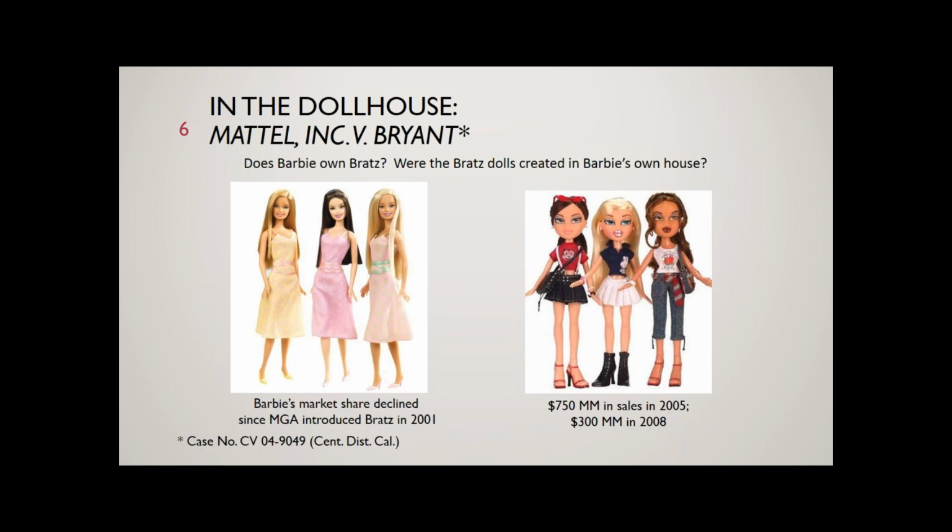After many years of litigation, ultimately the courts determined that at least on the copyright issue, the Bratz dolls were not sufficiently similar to the protectable elements of those early design drawings. So it's a good illustration of copyright issues between an employer and an employee, and the benefits of clearly defining the parties' rights and ownership as to those things created.